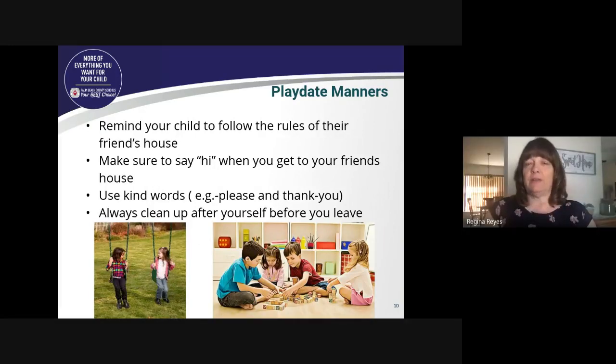Playdate manners. Remind your child to follow the rules of their friend's house. If your child is going over to your neighbor's house and they like the kids to take their shoes off when they walk in the door, it would be great if you could work with your children on following those rules. Make sure that they say hi to the person that's invited them over. When they're there on the play date, always use kind words, please and thank you, and make sure they clean up after themselves before they leave, so they're not leaving a mess at their friend's house.